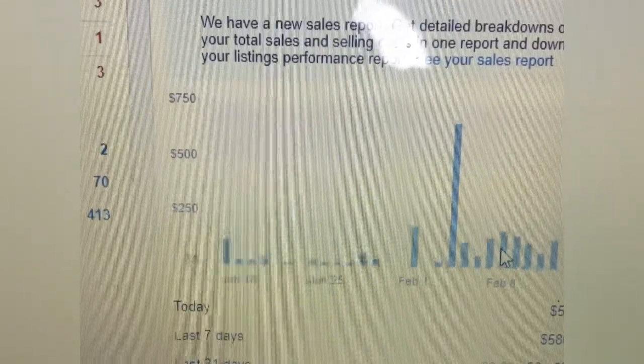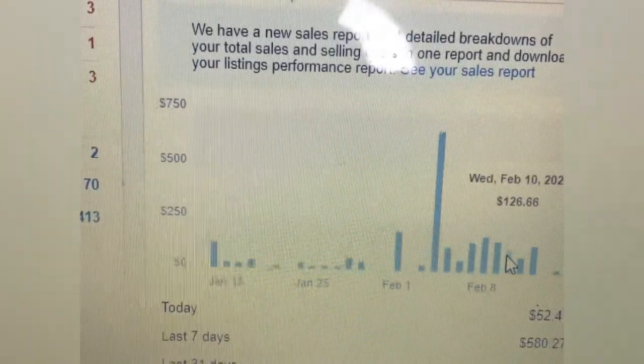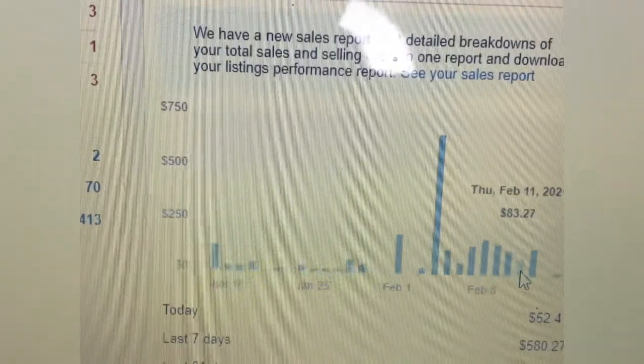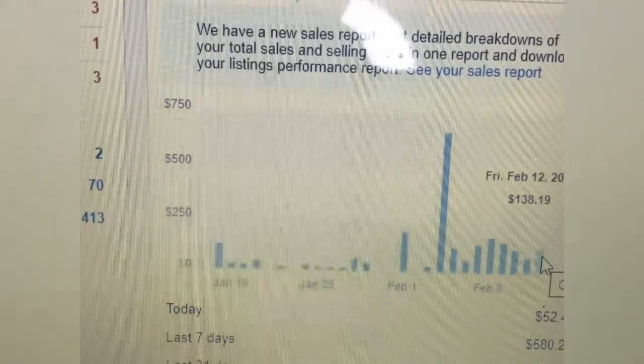147, 182, 156, 126, $83, $138. I'm not saying that best offer is going to continue to work for me, because you constantly have to change what you're doing to kind of give that little bit of boost in your store. As you can see from my graph, it boosted my sales for, I want to say, 5 consecutive days.